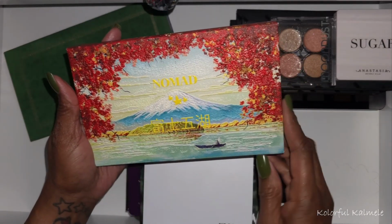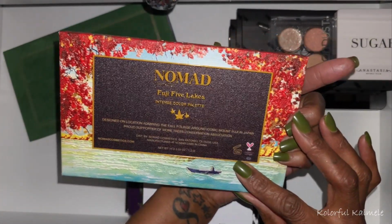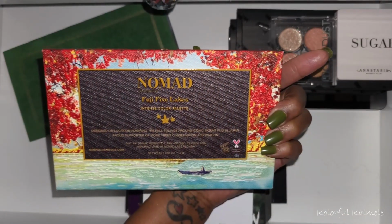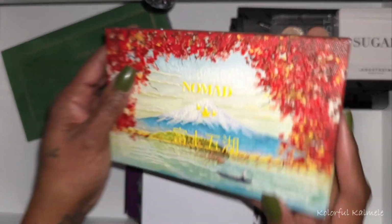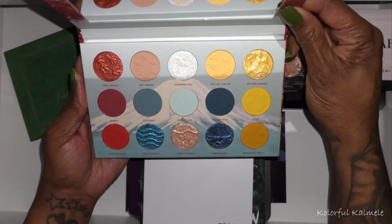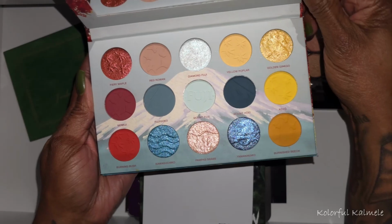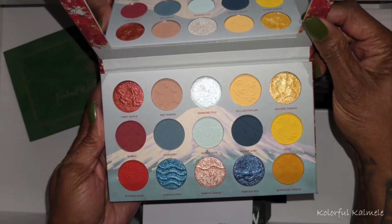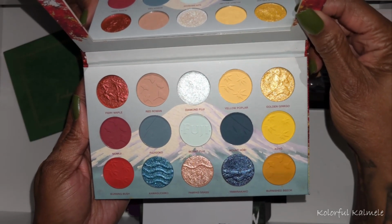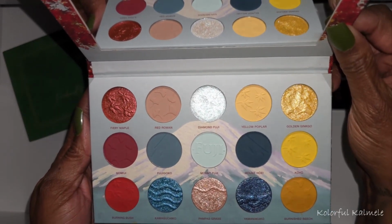Look at this palette. I don't know if you can see the actual texture on this palette. It is just absolutely gorgeous. It's like somebody just painted this on. This is the Fuji 5 Lakes palette. And this is just one example of one of the color stories that they came out with this year. Absolutely gorgeous. I mean, just stunning. The shimmers are beautiful. The mattes are gorgeous. It's funny because it doesn't even look like I use this palette, and I actually use this palette at least twice.